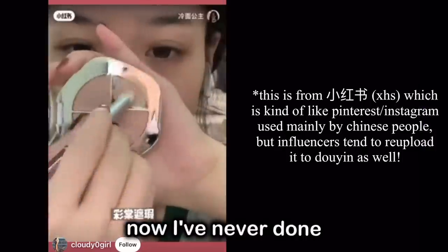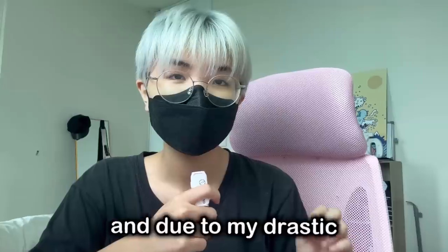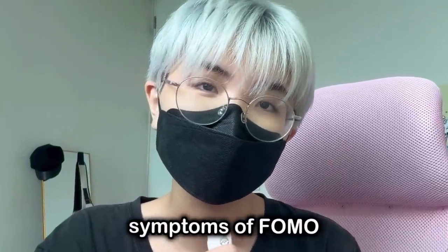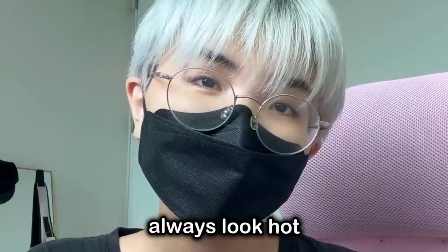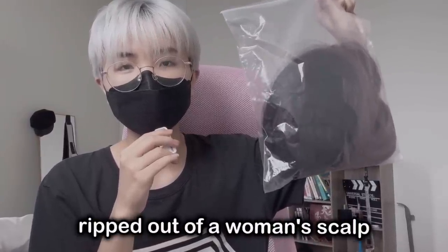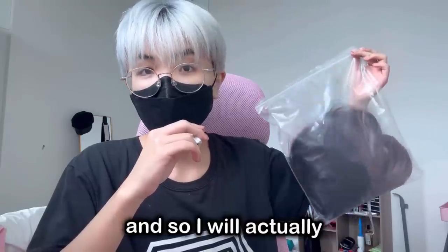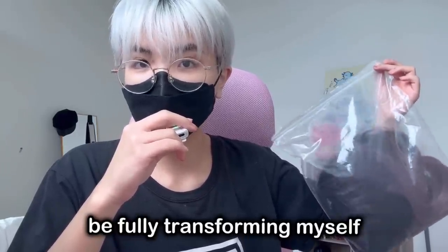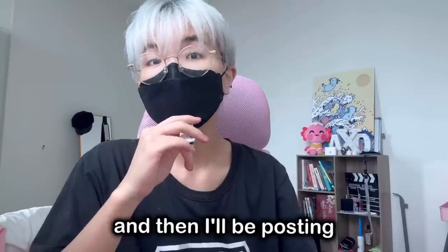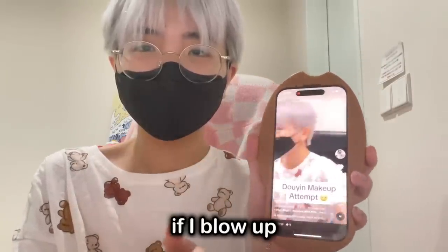Now, I've never done this style of makeup in my life, but more and more of these gorgeous Chinese girls have been showing up on my For You page. And due to my drastic symptoms of FOMO and insatiable urge to always look hot, I take it as a sign for me to try it out. I also have a bunch of hair that I ripped out of a woman's scalp, shoved into a little plastic baggie. And so I will actually be fully transforming myself into a Douyin girl. And then I'll be posting photos and videos of it onto TikTok and see if I blow up like these girls do.